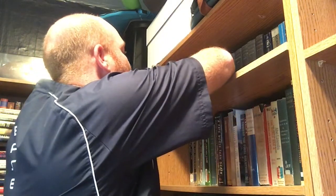Good stuff. All right. The next one, The 20s: Fords, Flappers, and Fanatics, edited by George E. Mowry. It's kind of got a neat cover to it. It's a little unique. Got the flappers down there, you know, everything symbolic of the 1920s.